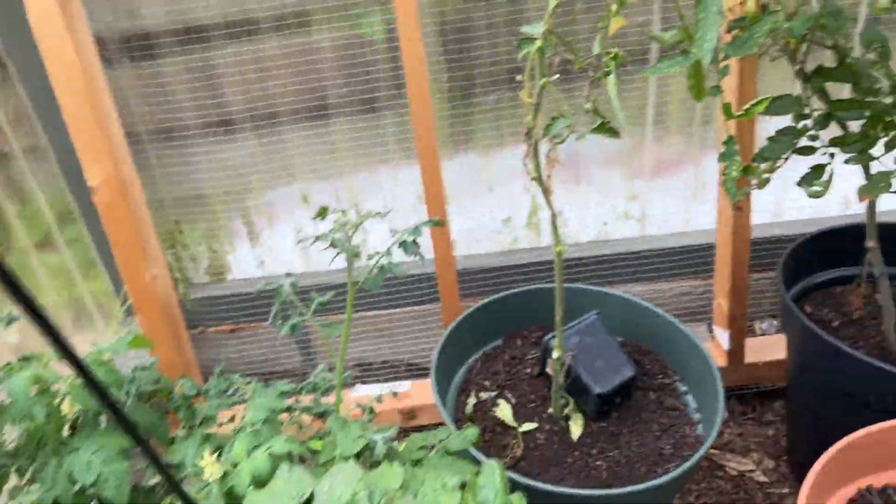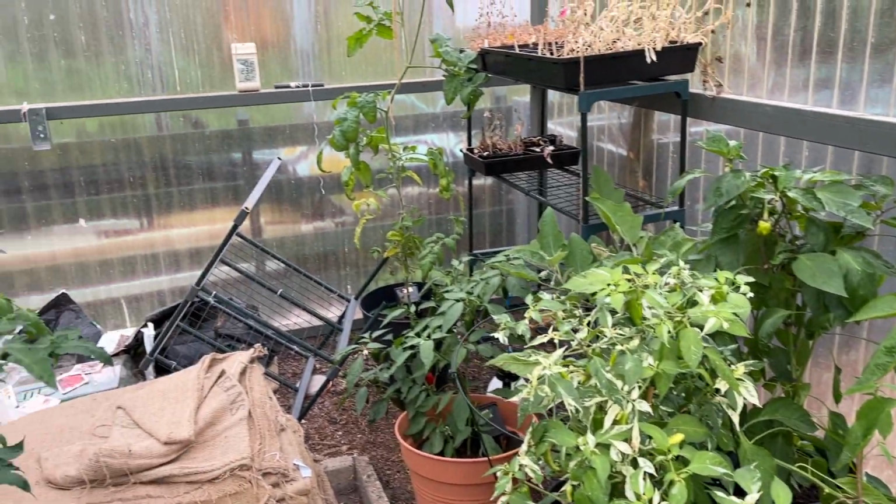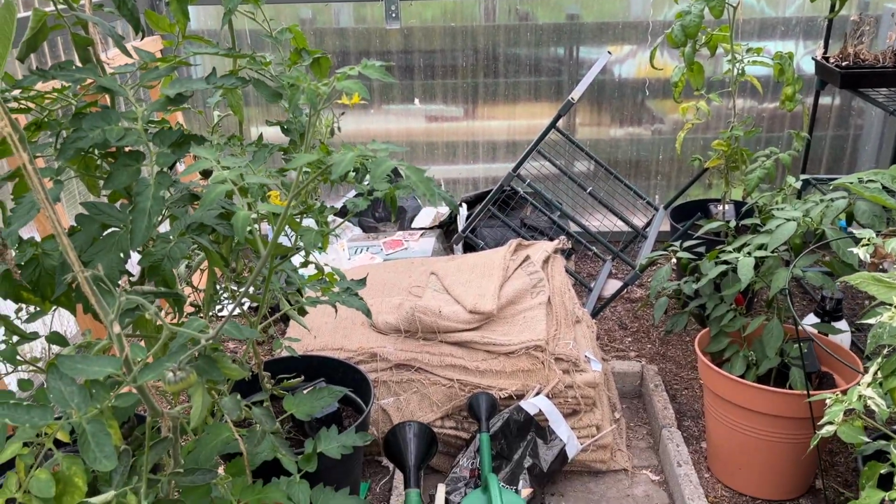But that was the greenhouse. I need to clean it up. I need to fix it up a bit. It looks like a bit of a mess.